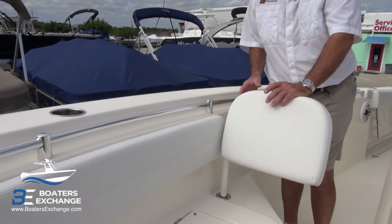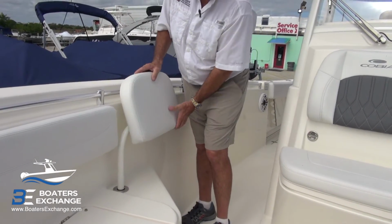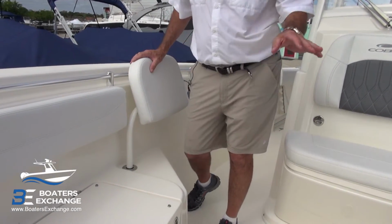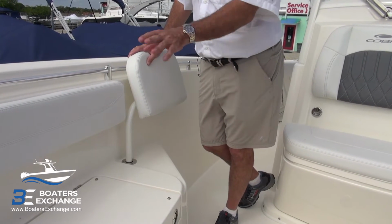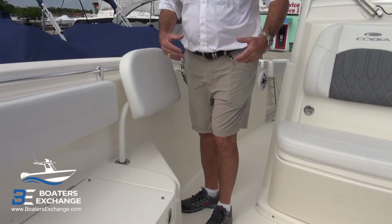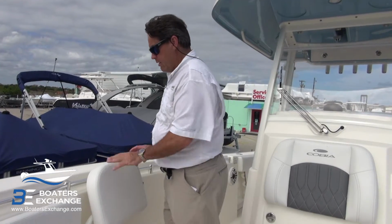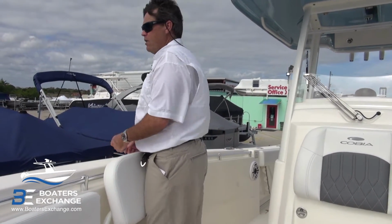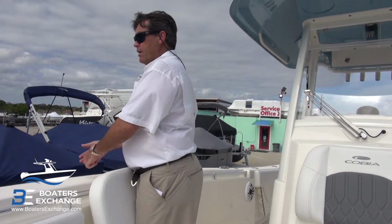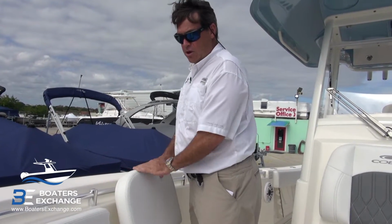Cup holders. Now over here we have the seat backrest, and this is a very, very important feature. It's very difficult to sell a center console nowadays without the bow seating backrest, but their design is simple and it's elegant and it's correct. If I want to remove that backrest out of the way, I can just put it back here. Now I've got, for bottom fishing, a nice little rest, a padded, almost like a combing pad.